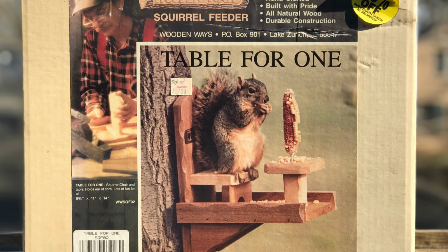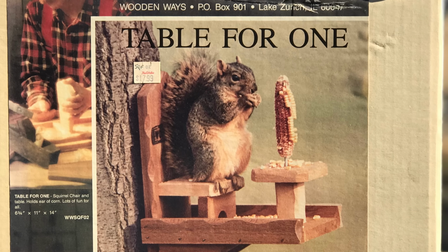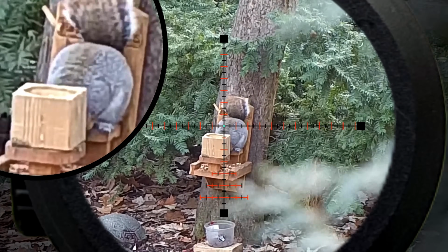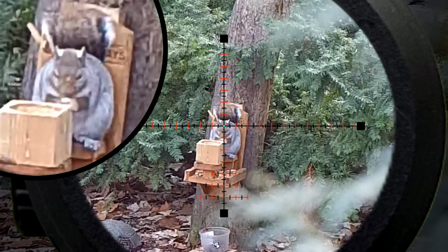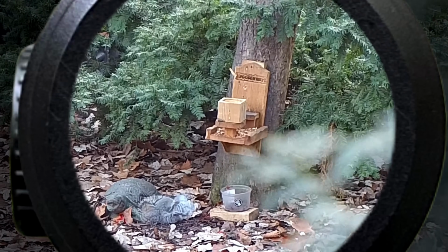Ah yes, the table for one, an iconic piece of this channel, and no squirrel compilation video is complete without it in my mind. With that said, it was the music that sealed the deal for many. The pairing of Ebert Humperdinck's Lonely Table for One and this gorgeous piece of pest control wood introduced a whole new chapter in the story of my backyard pest control war.